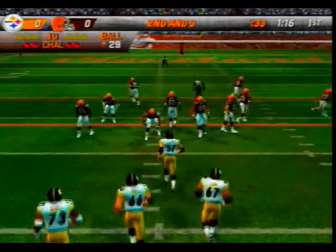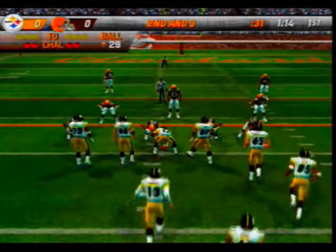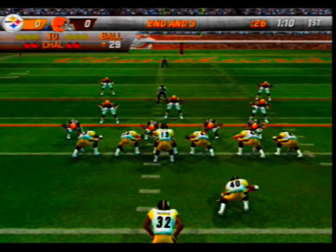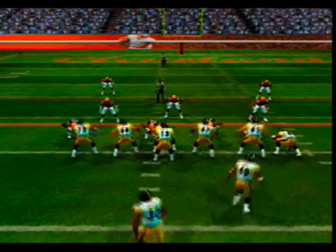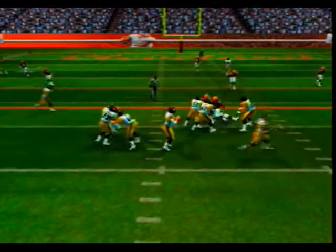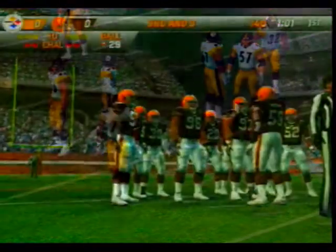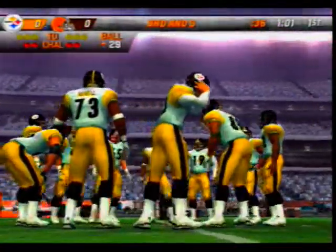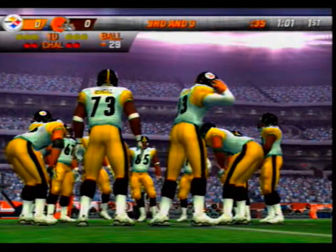Second and three. Ball on the 29-yard line. The Browns line up in a 4-3. Looking for something long. Nearly intercepted. Oh, man, he had it in the end zone but dropped it. That's the second worst thing that can happen to a defender, to drop one like that. The absolute worst thing is to have your man beat you for six.